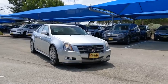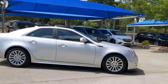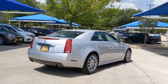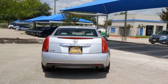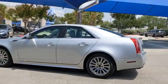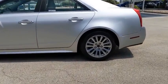We are pleased to show you the 2011 Cadillac CTS. The CTS is a well-sorted blend of all-American style and European-inspired tuning with a cutting-edge design. The luxury CTS blends elegant styling, performance, and exceptional fuel economy. This vehicle has less than 130,000 miles.